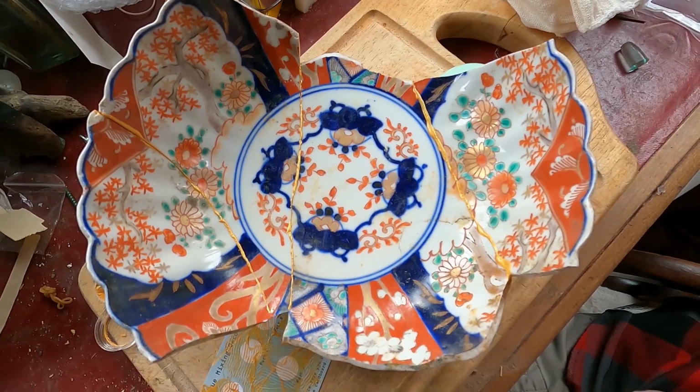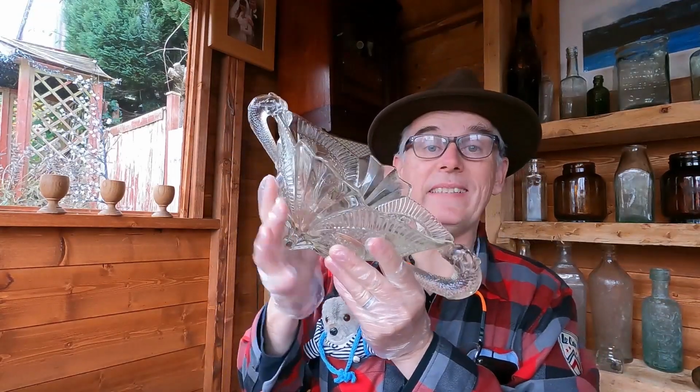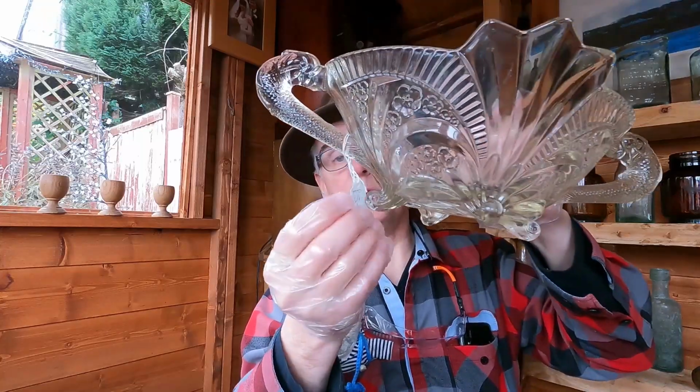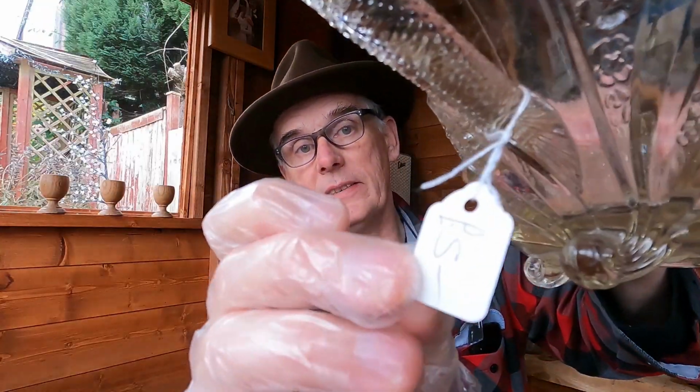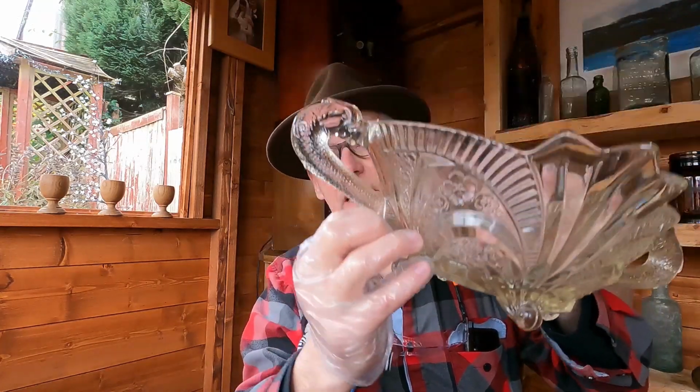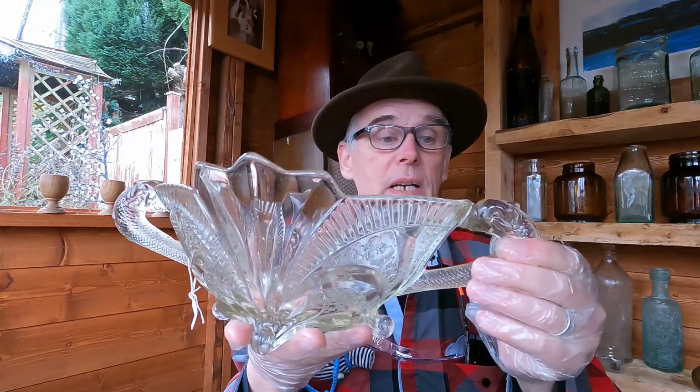But what do I do with it? I do like my charity shops, as does Caroline. And this is an item I picked up at the charity shop. Let me show you. A pressed glass bowl. I just couldn't leave it there. You know, no secrets, folk. There's the price tag still on it. They wanted £5. And to me, that was definitely worth £5 of my money. And I decided I'm taking that home.